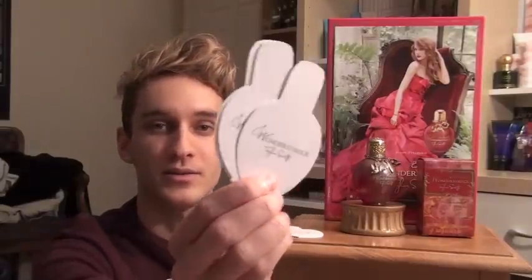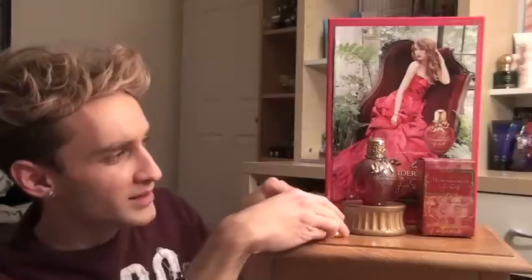Now, quickly, let me show you these. The Wonderstruck tester strips, of course. What does this magical fragrance smell like? That's a good question. If you watched my review of the original, I described the scent as very whimsical, very magical, like a fairy tale. And now this fragrance has the word enchanted added to the title. So you're going to think it's probably going to smell like Wonderstruck, but more enchanted. I mean, that's what I thought.